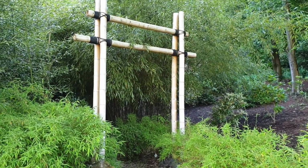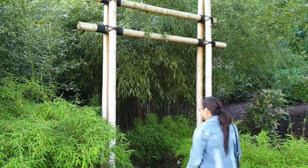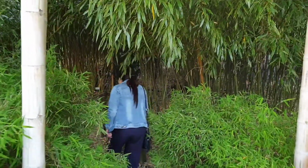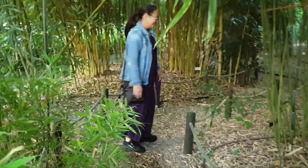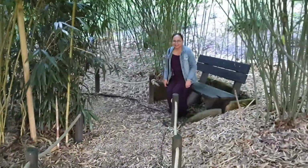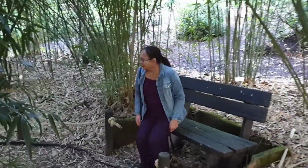Oh, if you've ever seen Crouching Tiger, Hidden Dragon, there's no way I'm going to pass up going through this. This is awesome. Little marked path here. I'm just going to follow my wife, so if she trips and falls, I know not to go there. Wow, whoa, this is awesome. It's so quiet and serene here.